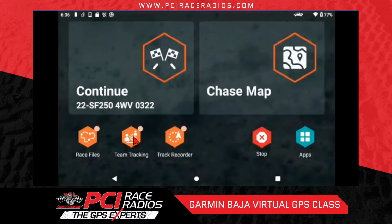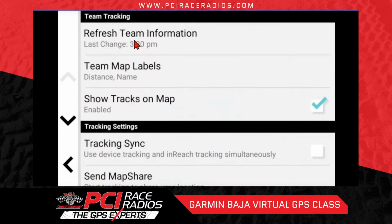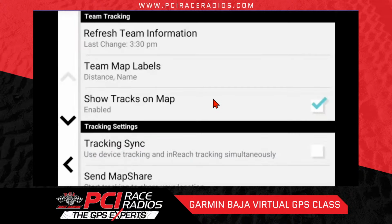So we're going to go into team tracking and into the setting tools here. And you have the option to show tracks on map, and this will share your breadcrumb trail in between your other devices. Next, you have tracking sync, and what this is going to do is force the on-device track recorder and team tracking features to turn on and off together. It just syncs those up so that if you turn on one, the other turns on, and then it turns them off simultaneously. So you can turn that one on if desired.